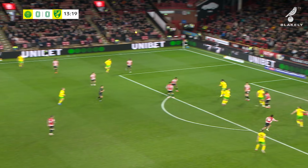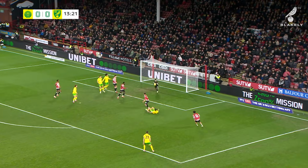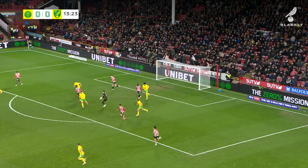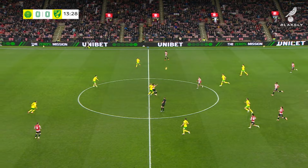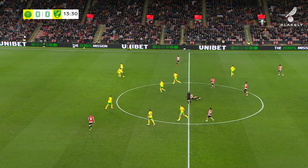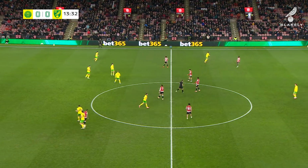Behind him is Kellen Fisher on the left-hand side. High looping cross from him. McConville gets underneath it, heads it down. But it's easy for the goalkeeper to pick up. And Cooper launches the ball up the field early. Maatsen's got himself positioned well on halfway to make sure that United can't break, and it remains 0-0.